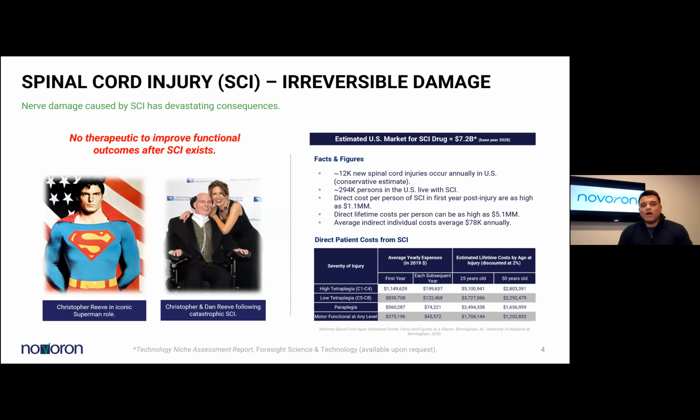So why is this? This is, again, just showing you the contrast between Christopher Reeve as Superman and Christopher Reeve paralyzed, to really reiterate how devastating and irreversible these injuries can be. And on the right, and it's not super important for this lecture, but it shows that not only is this a really catastrophic injury in terms of quality of life, but they're really expensive too, with lifetime costs associated with injuries ranging anywhere from $1 million to $5 million.